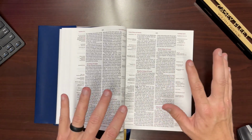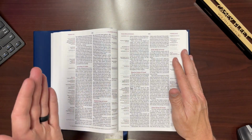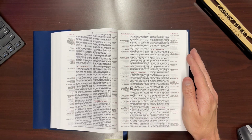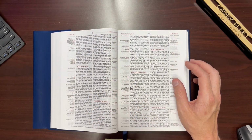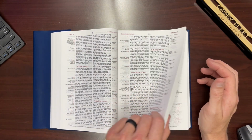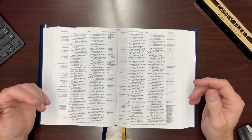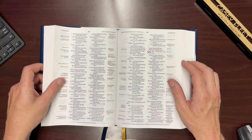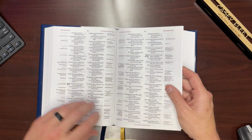Like I said, I'm not going to go into detail as to how it works. It's a reference system, though. It takes you from one spot to another, to another, to another. But it's more of a topical reference than anything. And it's really nice. There are so many people that use this for study, for preaching, for teaching, and rightfully so. There's Isaiah. Pull you back here to Proverbs.